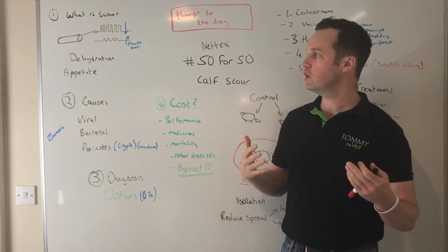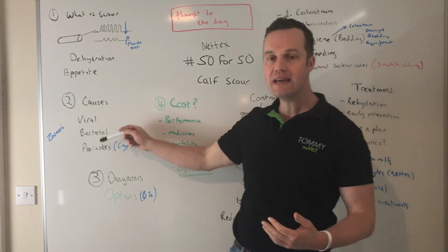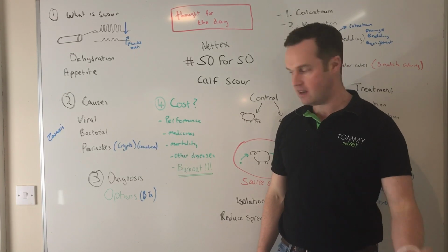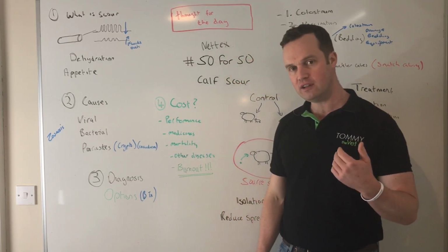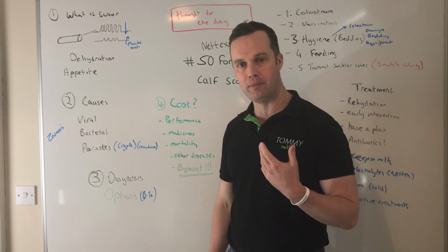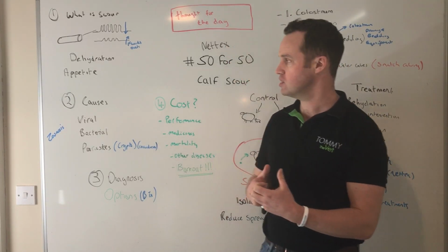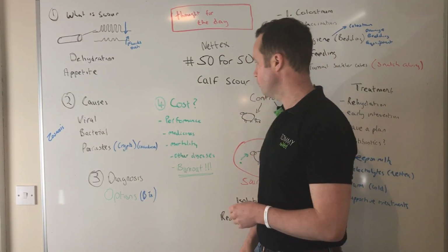Diagnosis. I think one of the steps when you have a scour on your farm is to make a diagnosis of what is the agent causing it. This rapid test that your vet can do, we can send them to a lab. I think before treatment, certainly if you're using antibiotics, and we'll talk about whether you should or shouldn't use antibiotics in these cases, get a scour sample done, work with your vet there to make a diagnosis. It's not going to dramatically maybe change a lot of the cases, but at least if we know what we're dealing with, we can put in a better control plan.